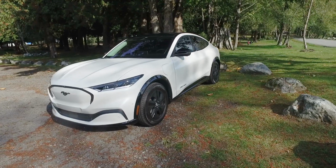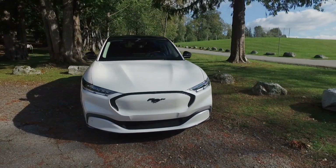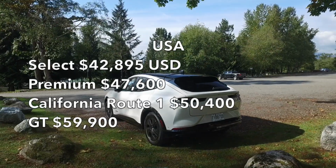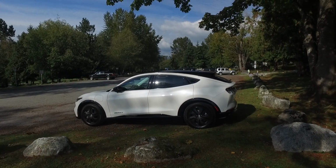The main target of the Mach-E seems to be the top-selling electric vehicle, the Tesla Model 3. Their prices and EV range are similar. Mach-E comes in 4 specifications. The drive battery comes in 2 sizes, 68 kilowatt hours and 88 kilowatt hours. 355 kilometers for the smaller one and 475 K for the larger unit.